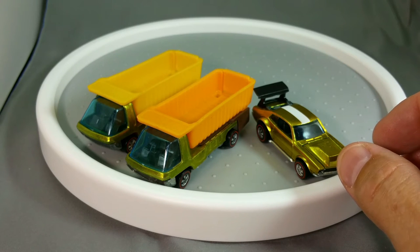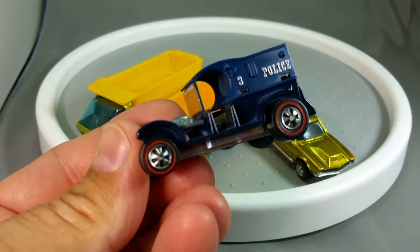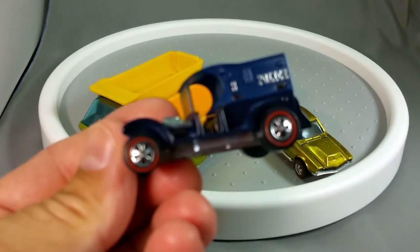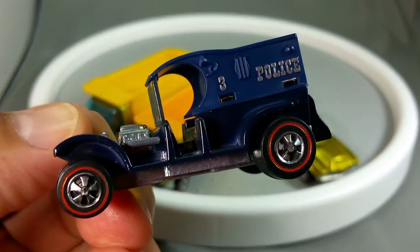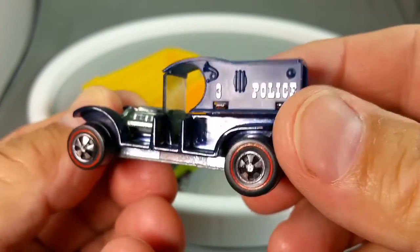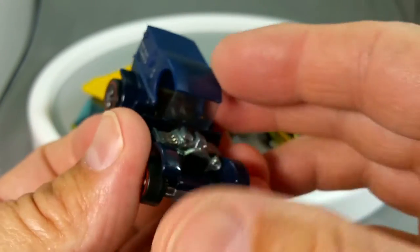A yellow paddy wagon comes up next. Everyone loves the paddy wagon. Everybody recognizes the paddy wagon, as well as the Red Baron, as some of the most popular cars. Let's chase it around with the camera. There we go. Yellow. Blue. Paddy wagon. That is nice.